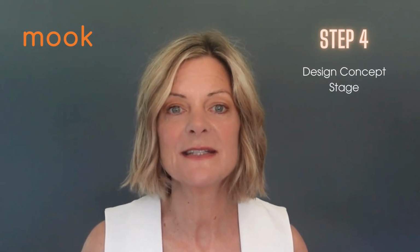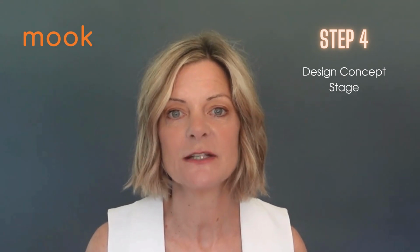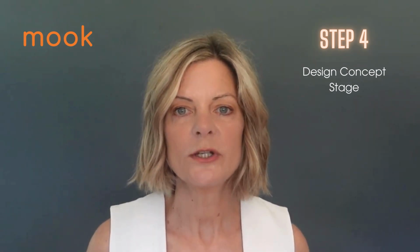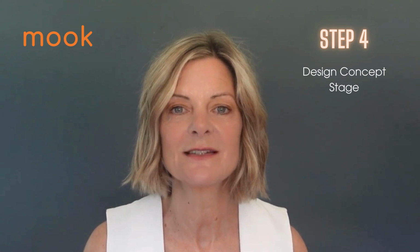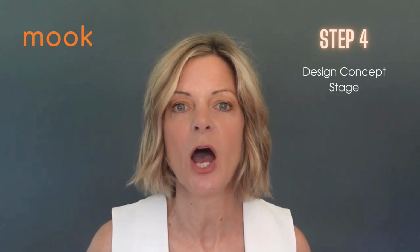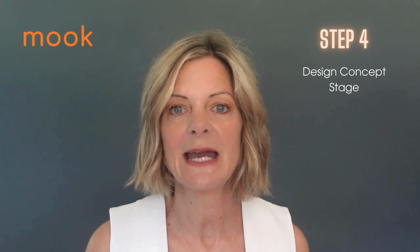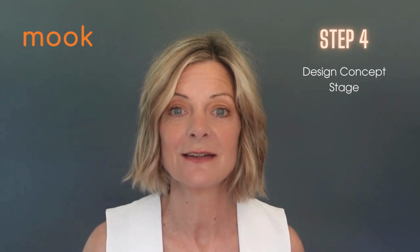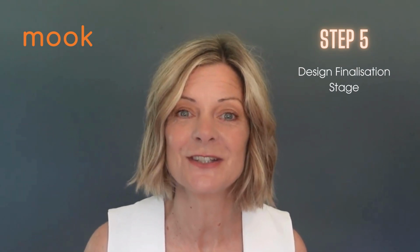Step 4 is the design concept development stage. This is the first stage of the design process where you give them all of your ideas, which you got from their brief, and the first part of the project where they start to see their house being transformed into their dream home. You can include things like mood boards, sketch layouts, drawings so they can see their vision coming together.